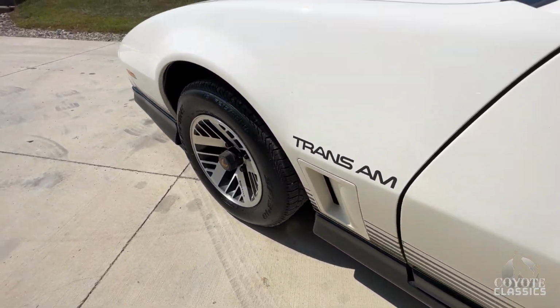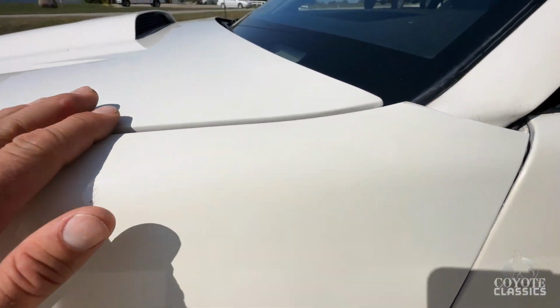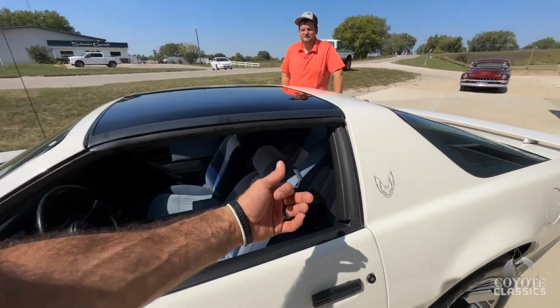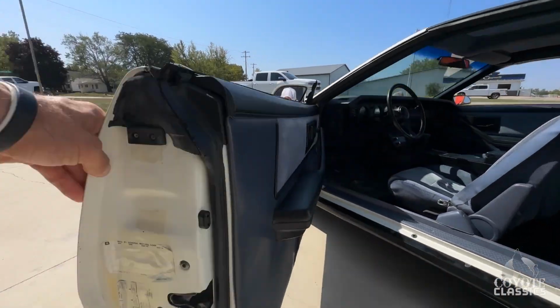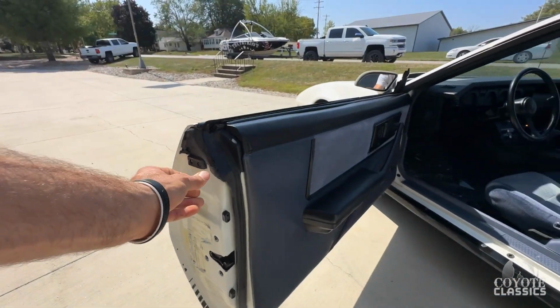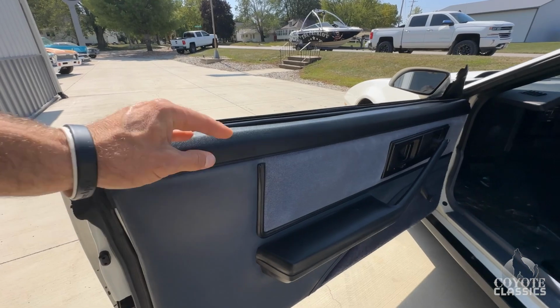Gaps are great. Plastic on the bottom is nice. As far as the hood goes, to the top of the fender is great from front to back. T-tops, making this an awesome Trans Am. Corner of the doors are both great. Original stickers in here. Original stickers underneath the hood. Original rubbers are still good.